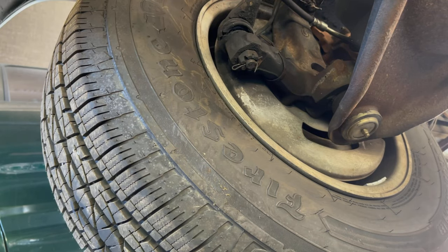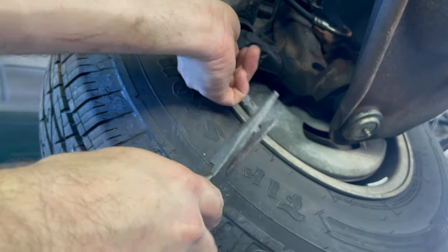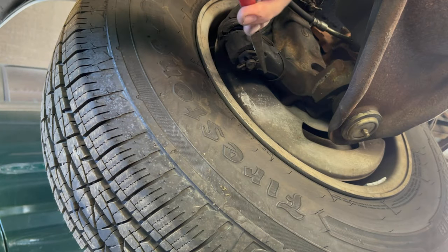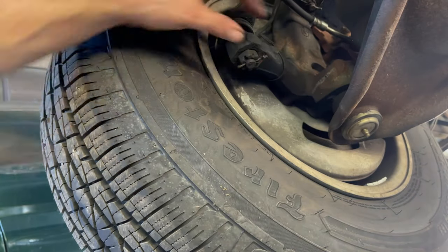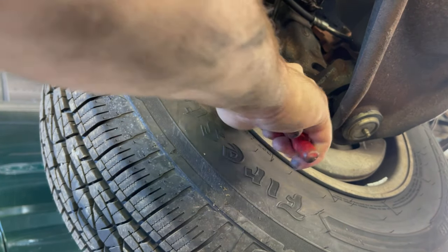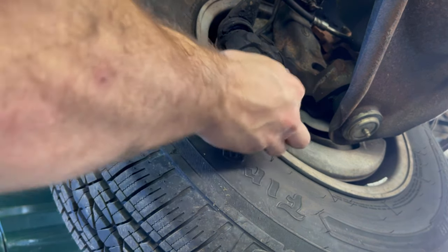All right, so let's go ahead and start with our tie rod. We want to go and remove this safety pin, and this keeps the bolt from coming loose due to vibrations while driving. So we'll go ahead and pull this out like that. A 24 millimeter socket on here should come loose pretty easily.